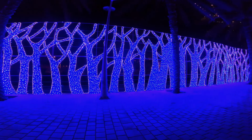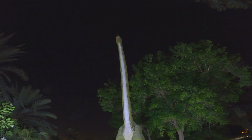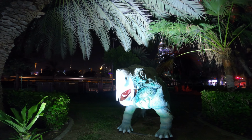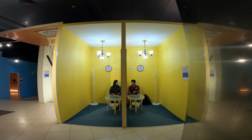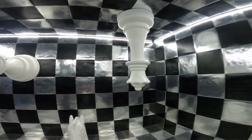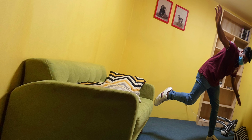This park comprises Glow Park, Dinosaur Park, Magic Park, Art Park, and other attractions like Flower Valley, City of Happiness, etc. Magic Park is filled with different illusions like upside down room, glow in the dark, humongous kaleidoscope, etc. Here are some photos from Magic Park.